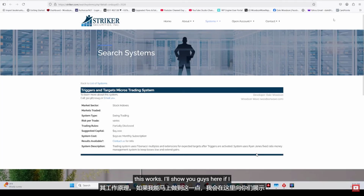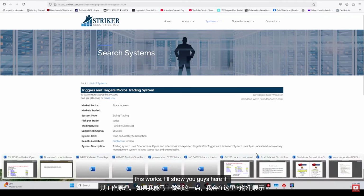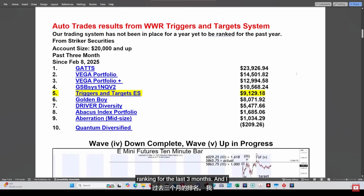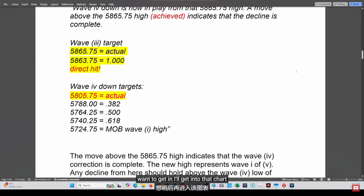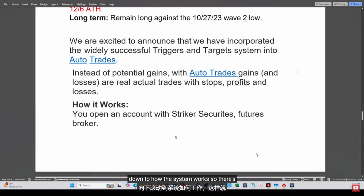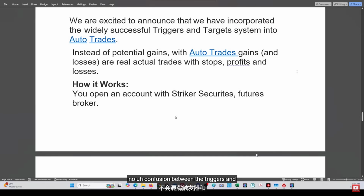And how this works, I'll show you here. There's our auto trade system, which is also named Triggers and Targets. There's our ranking for the last 3 months. I'll get into that chart a little bit later. I want to scroll down to how the system works so there's no confusion between the Triggers and Targets video subscription service, which is $144 a month, or the auto trades, which is the Triggers and Targets system on auto trades with futures broker Striker Securities.